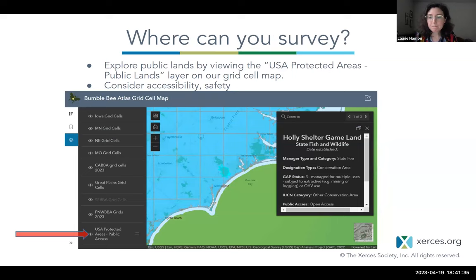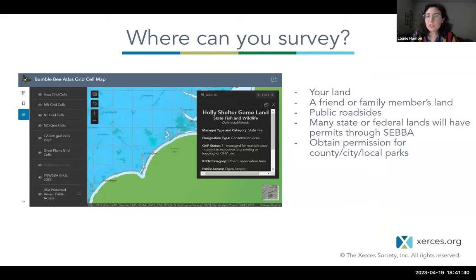And some possibilities of where you can survey include your land if you have available area with plenty of floral resources. You can ask a friend or a family member if you can survey on their land. You can survey on public roadsides and right-of-ways. Many state or federal lands, public lands, we will have permits available through the Southeast Bumble Bee Atlas, so stay tuned for resources on how to get connected with permits.